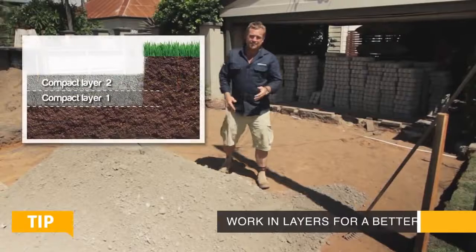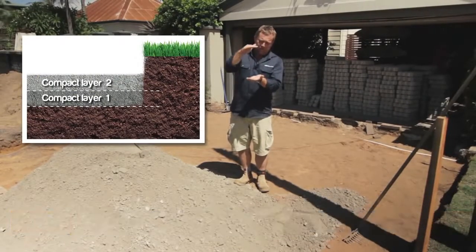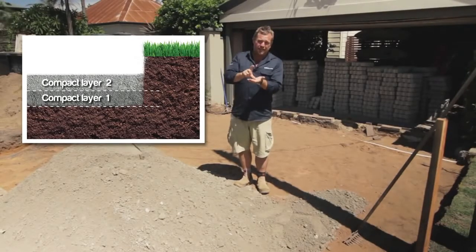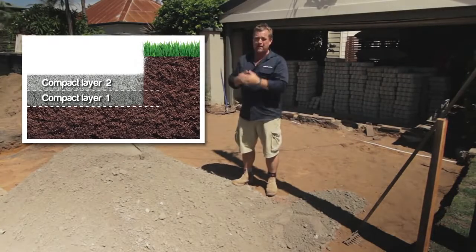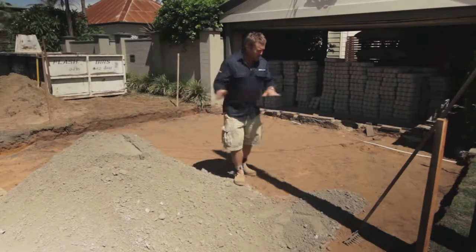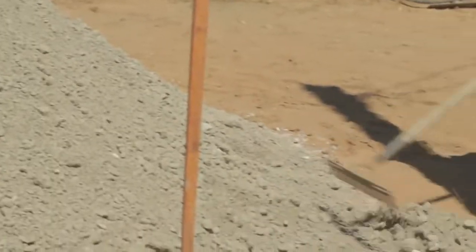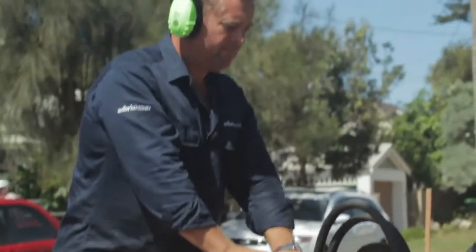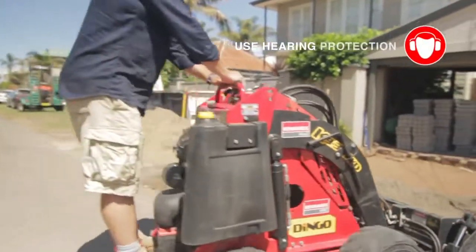We're going to do it in layers because if I do a little bit and hit it with the whacker, it'll all compact. If I do the whole lot and hit it with the whacker, only the top will compact and this down here will be light and fluffy, meaning the foundations of your path or your driveway can move, which means your pavers can move as well. So spread this out, old school, with a rake if you've got a couple of days, or have a bit of fun and go and hire yourself a dingo. They're easy to use and you'll knock something like this over in no time at all.